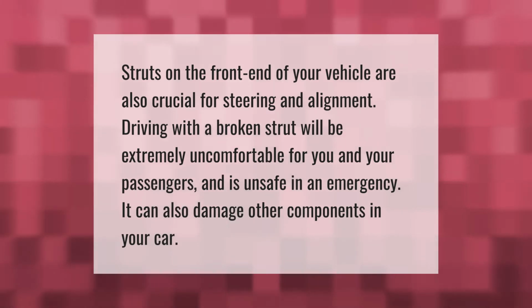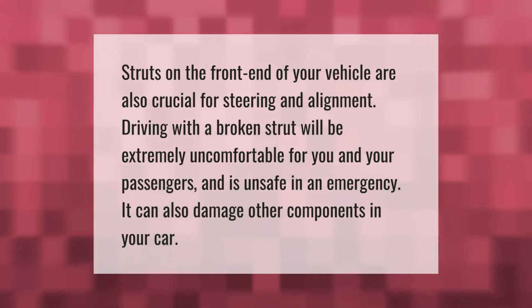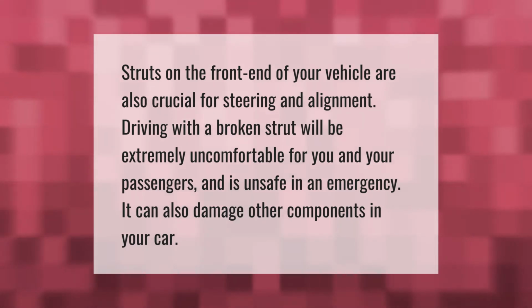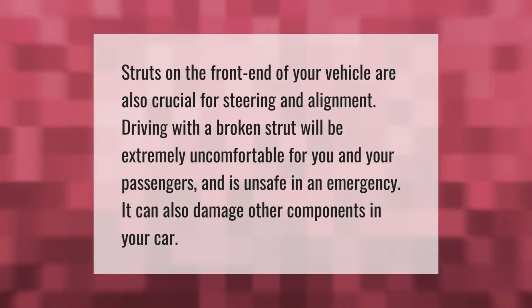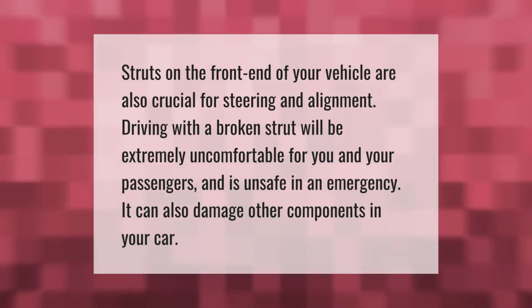Struts on the front end of your vehicle are also crucial for steering and alignment. Driving with a broken strut will be extremely uncomfortable for you and your passengers, and is unsafe in an emergency. It can also damage other components in your car.